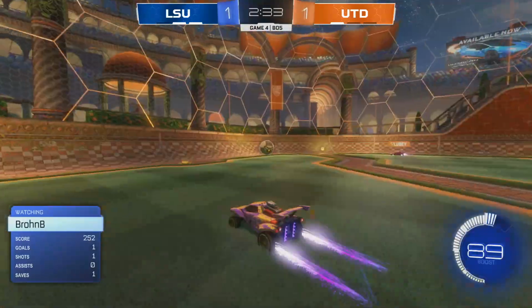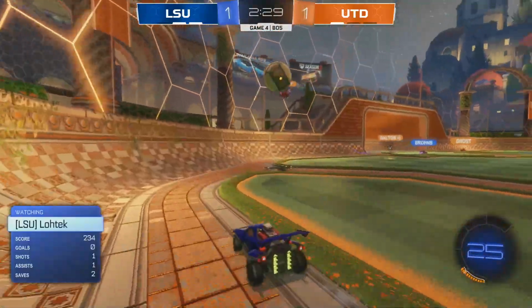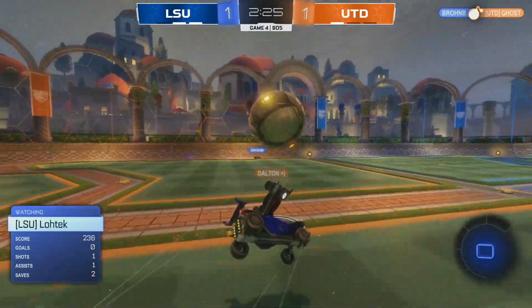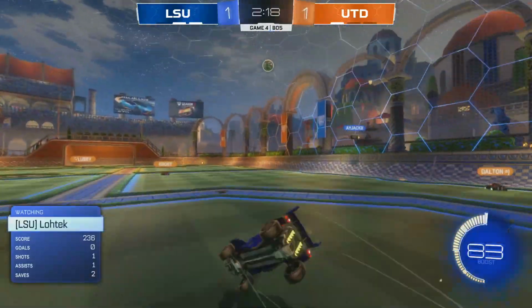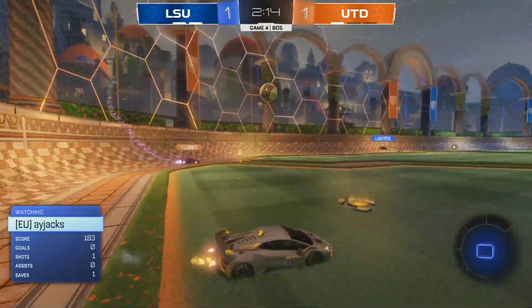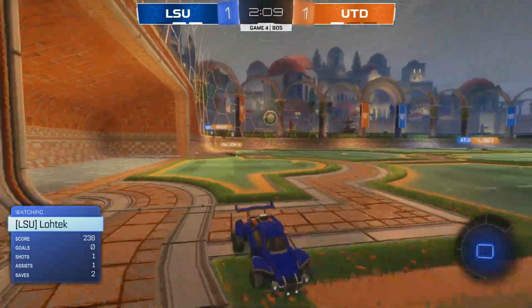But Ajax tries to get that around Luby. Can't do so. But watch this play. Watch how quick Lowtech is to swoop in, and it's great to keep pressure, and it's great to up your aggression, but smartly. You see Ajax start to turn away because he sees Dalton is going to win that challenge. He's going to get that ball and flick it into the corner, but there's Ajax to just clear it away, and boom, here we are right back into LSU's offense. Good patient play as LSU continue to put on the pressure here.